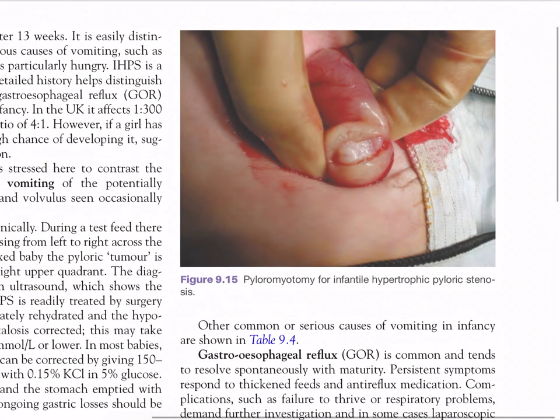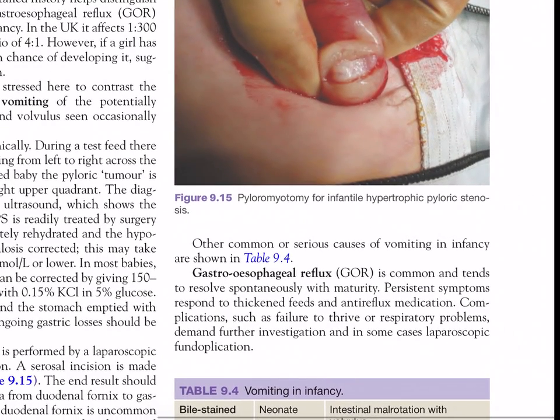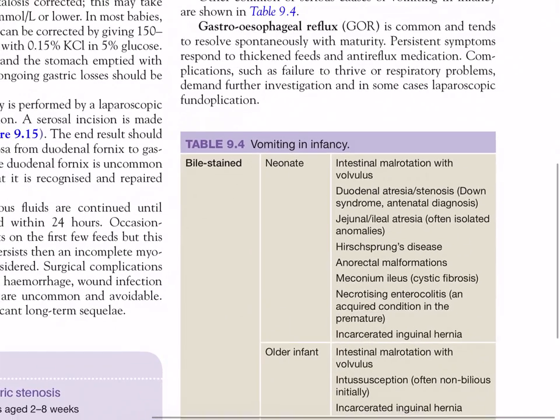This is the pyloromyotomy. You can see the incision given for infantile hypertrophic pyloric stenosis. Other common or serious causes of vomiting in infancy are shown in the table 9.4. Gastroesophageal reflux is common and tends to resolve spontaneously with maturity. Persistent symptoms respond to thickened feeds and anti-reflux medication. Complications such as failure to thrive or respiratory problems demand further investigation and in some cases laparoscopic fundoplication.